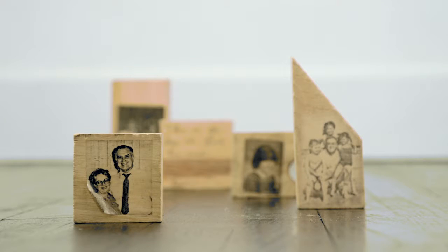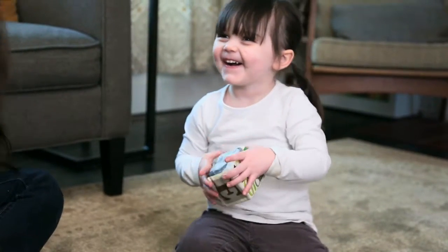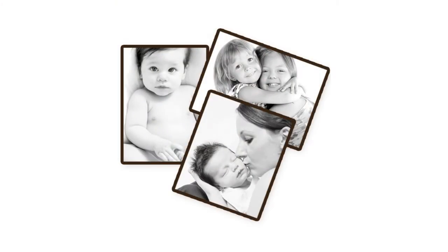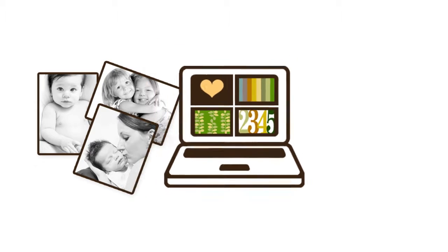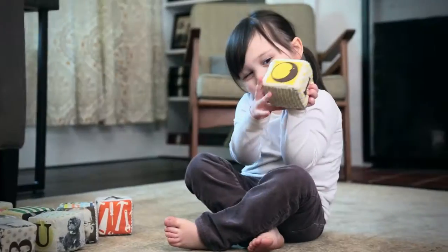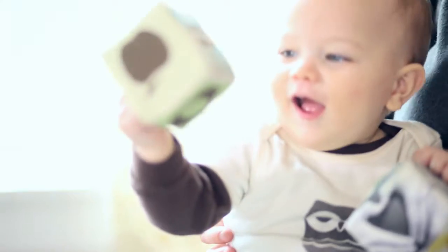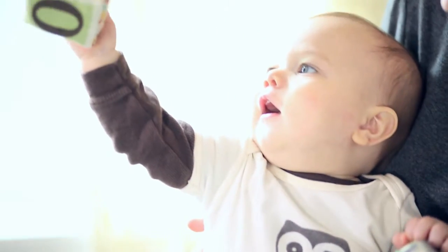Fast forward 20 years and these same blocks were brought out for my own children to play with. I was so enamored with the idea of such a simple yet meaningful toy, I thought to pair this with my passion for design and interactive media, and Coo Cubes was born. Based on the idea that by just inviting the customer to the creative process, we can make an otherwise generic toy suddenly become a truly unique expression of each family's love, something to be cherished for a lifetime.